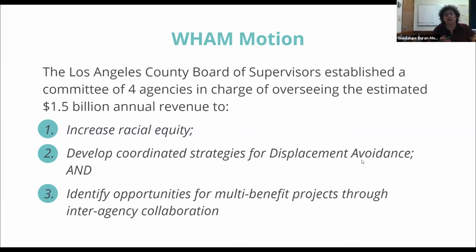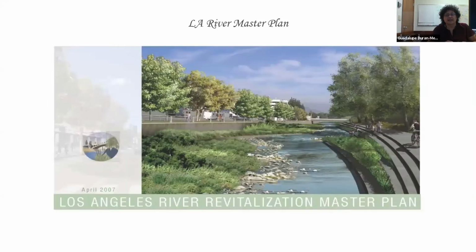And with that, I also wanted to share in regards to the LA River Master Plan. This is a 51-mile river corridor in the County of Los Angeles. It touches many jurisdictions, and it went through a 2-year, very robust community engagement process. Out of that process, a key concern raised by many stakeholders was displacement and gentrification, given the 54 major projects that are planned along the corridor, and 22 proposed project sites as well.